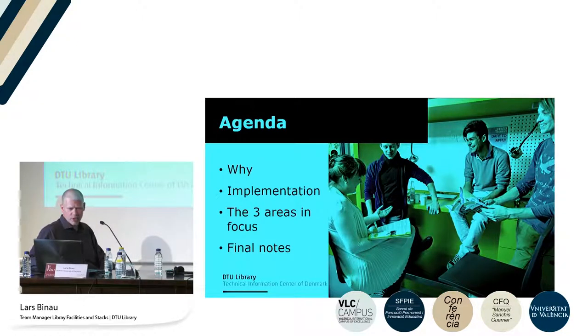So the agenda for this talk right now will be first why we're building it, the implementation, three areas in focus, and some final notes.